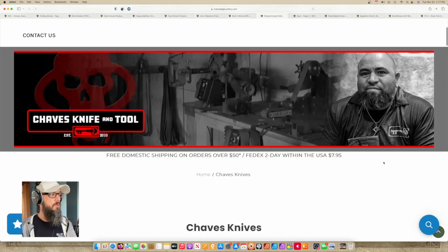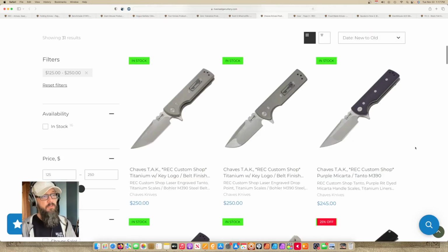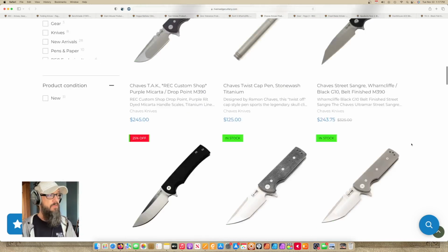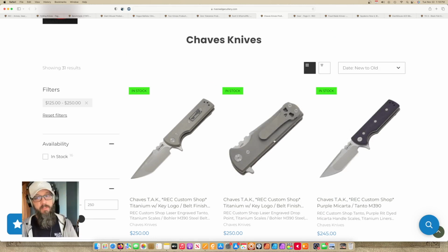All right, moving on. Let's look at a cool company called Chavez Knife and Tool. And right now, these are in stock at REC. They have a tendency to sell out fast, but if you want an amazing blade shape, a distinct style, look at the pocket clips on here. Skull, very cool. They also come with a plain pocket clip if you don't like the skull. These have incredible action. They have really good materials. You can't go wrong with a Chavez.